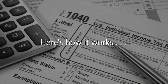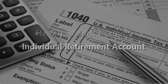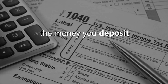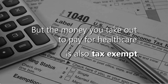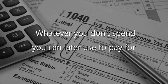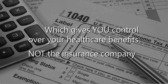Here's how it works. A health savings account, or HSA, is like an individual retirement account, an IRA. But for health care expenses, instead of retirement income, the money you deposit is tax-deductible, and the interest you earn is tax-exempt. But the money you take out to pay for health care is also tax-exempt. And whatever you don't spend, you can later use to pay for future health care expenses, which gives you control over your health care benefits, not the insurance company.